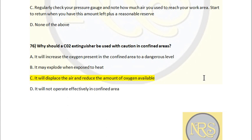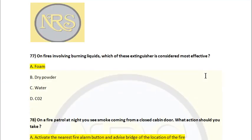The correct answer is option C, because CO2 is heavier than air and CO2 extinguishers work under the principle of smothering. It will cut off the oxygen to the fire. So in confined space, it removes the air from the place. So option C is the correct answer for question number 76.